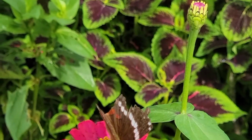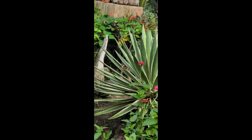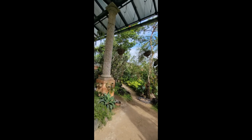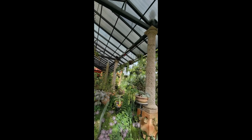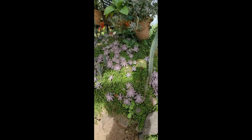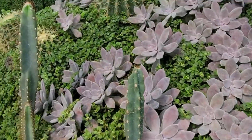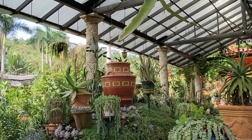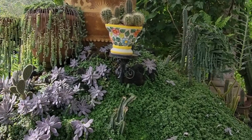Tons of butterflies here, so many. They've got so many colors. It's hard to follow them. So here we are. This is like all cactus stuff here. I don't know if it's all cactus stuff, but it's a lot of succulents. Definitely cactus type stuff. These are like purple succulent plants. This is pretty cool.